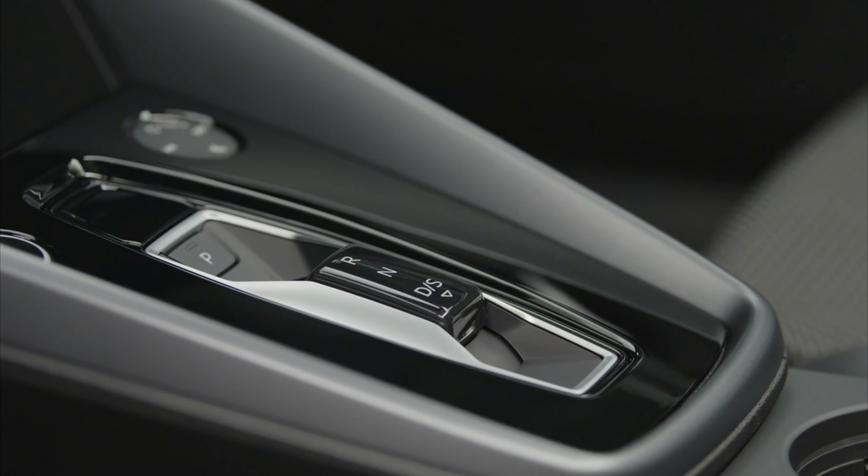Audi has also worked on the gearbox. Shifts are optimized and quicker. Downshifts are also made earlier. You can downshift earlier. This makes for more dynamic driving, even when braking.